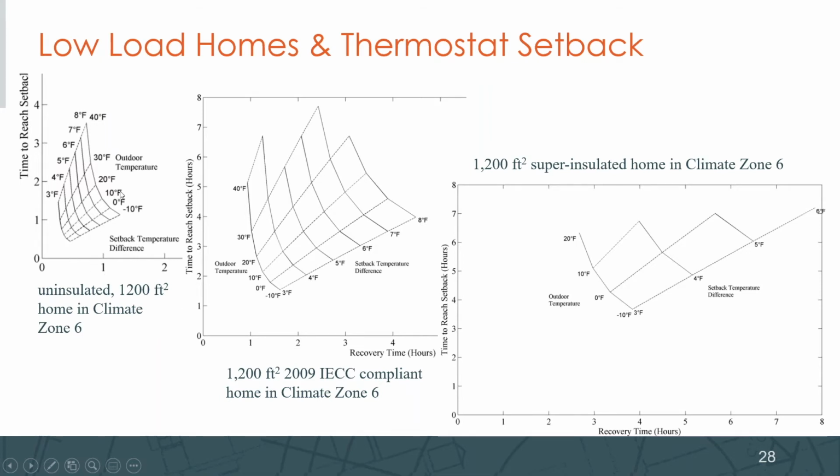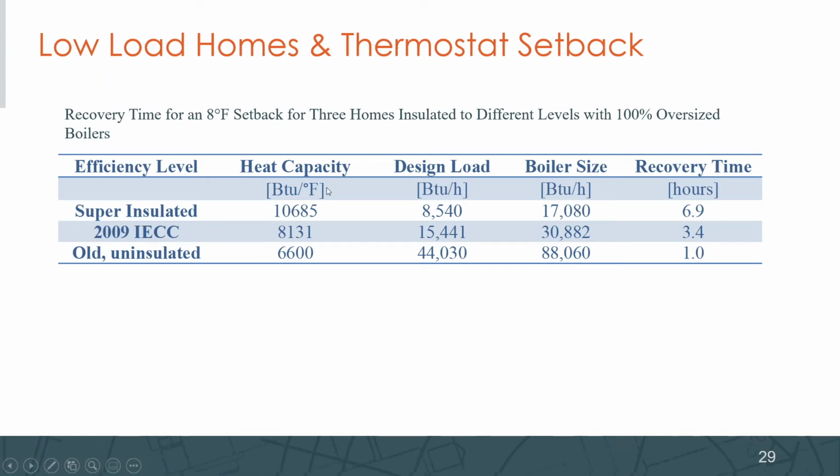And then if you look at an uninsulated, really old home, you're going to bring that home back up to compliance with the right size equipment, because this equipment is much, much larger, right? So let's put it in a different way. If you look at the design load for our super insulated home, it's only 8,500 BTUs per hour, as opposed to 40,000 in our old home, right? And so look at the lag time, and actually you need extra capacity to bring homes back up to temperature when they have a super high heat capacity.